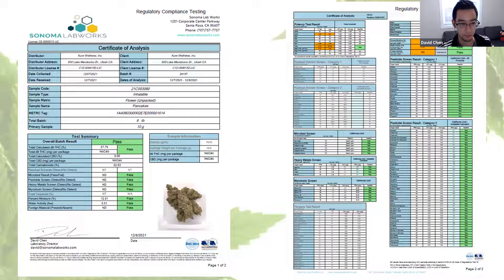And this is what flower that has been tested and is ready to be sold looks like. Behind the scenes of a dispensary, when they get cannabis from a distributor, someone who transports cannabis from position A to position B, it has to come with one of these pieces of paper. And for some reason they require hard copies of each of these certificates of analysis. I don't know if they still do that.